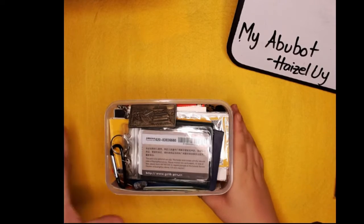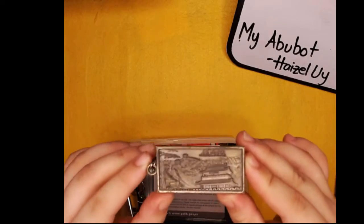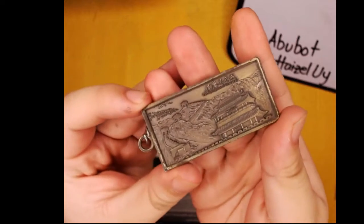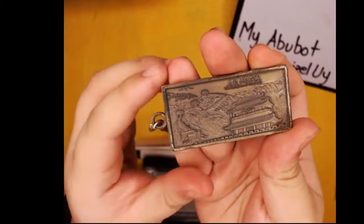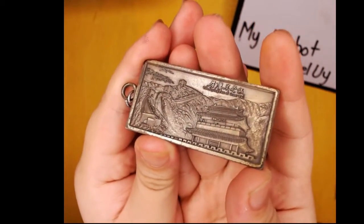So let's start with this one. The first item is a keychain. See, I got this keychain at the Great Wall, and I lost the ring because I used this one here. Now this is an image of the Great Wall at Juyong Pass.